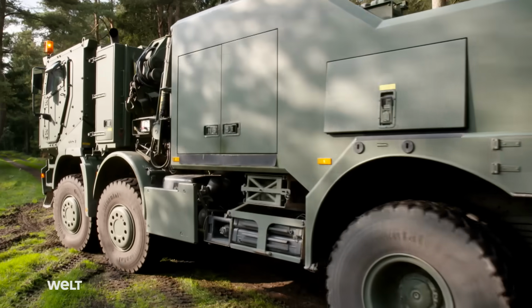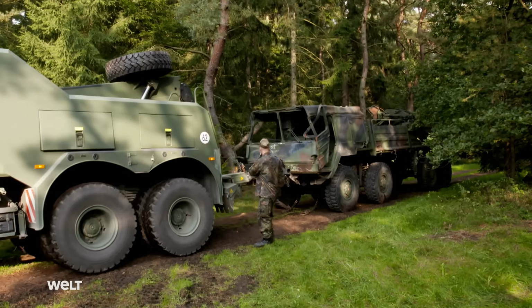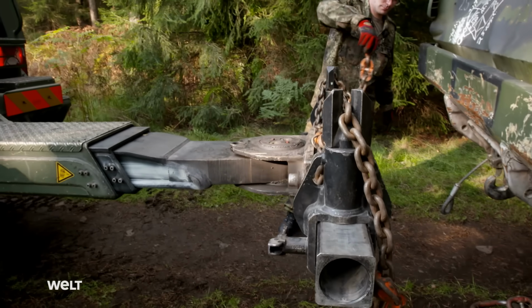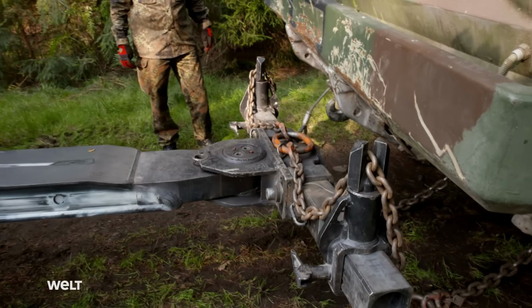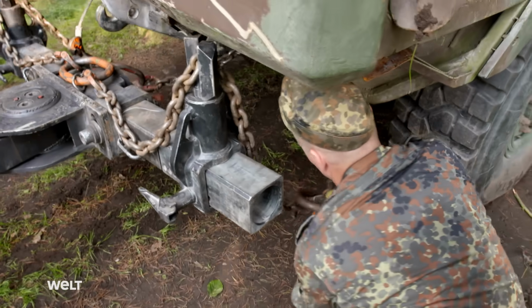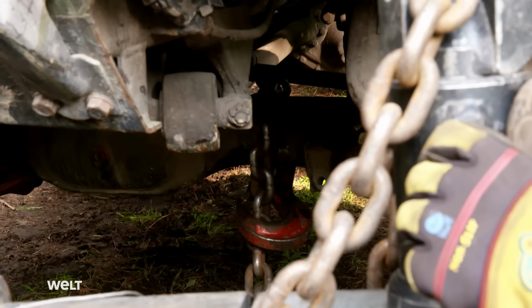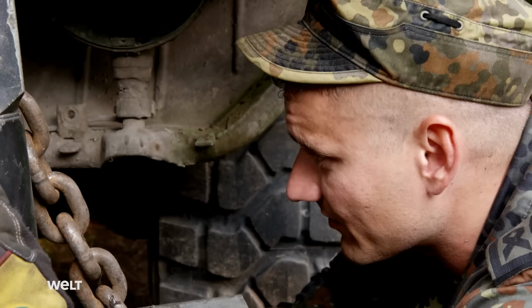Phase 2 is next, the towing. They'll only use iron chains. In a combat scenario, this would be the fastest way to get out of possible danger. The lift arm extends backwards, and the heavy recovery chains are looped around the front axle. We looped our regular recovery chains around the axle, which created a secure connection.